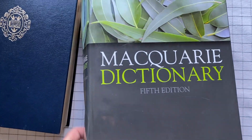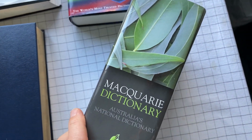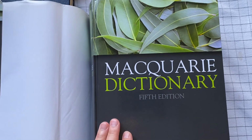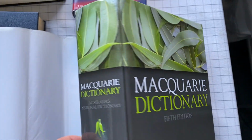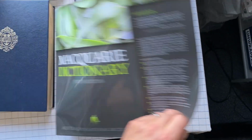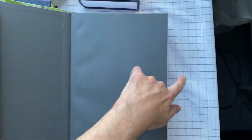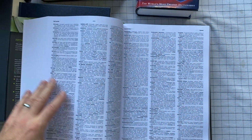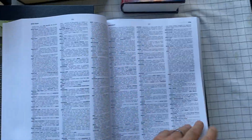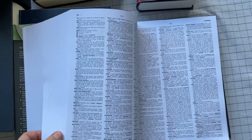This is a big old dictionary called the Macquarie Dictionary. This is Australian language and spelling. It looks like this outside of its dust jacket. And Australian speech and spelling is not that different from American and British language. The spelling tends to be more like Britain.